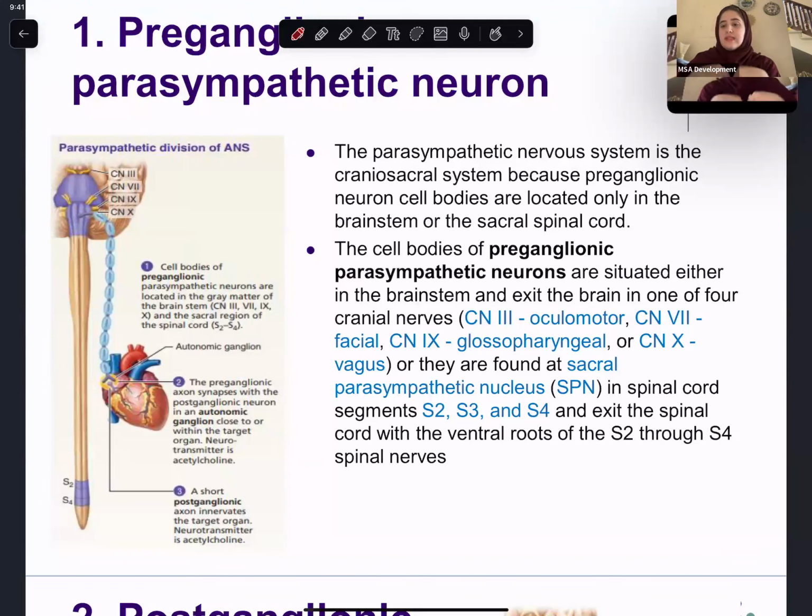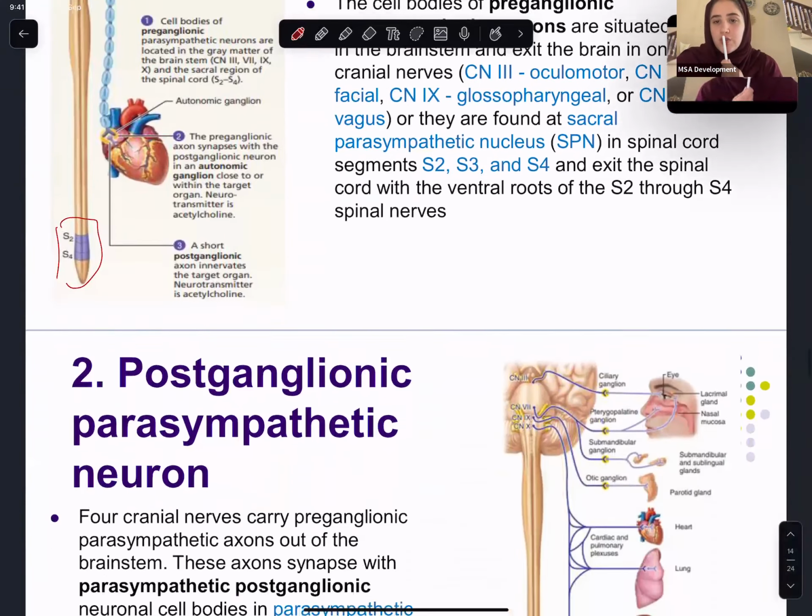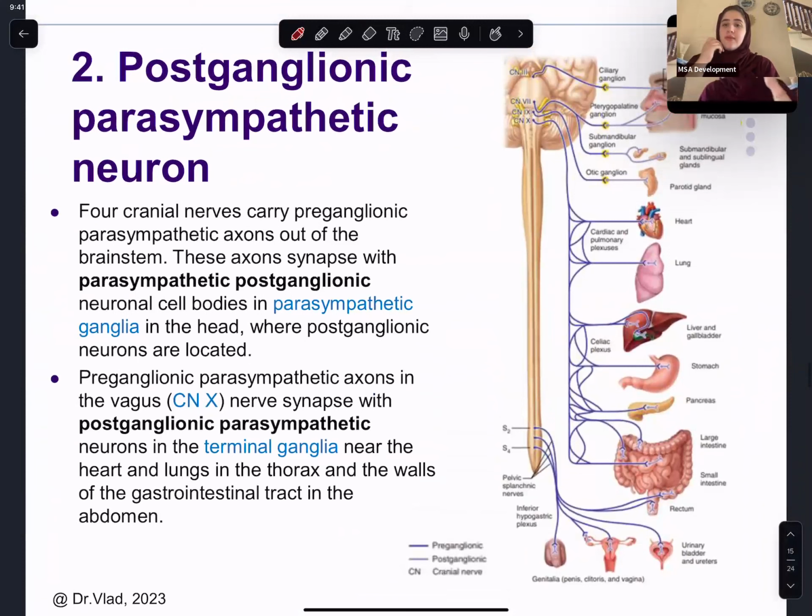Or they're found at basically the sacral parasympathetic nucleus at S2, 3, and 4. Okay, so it's either in the brainstem and they leave with the oculomotor, the facial, the glossopharyngeal, and the vagus, or they're at the sacral region. All right, and this is where the preganglionic are situated. Remember how we said only the preganglionic are situated in the central nervous system? So yeah, and then the parasympathetic postganglionic, they're usually closer to the target organ.